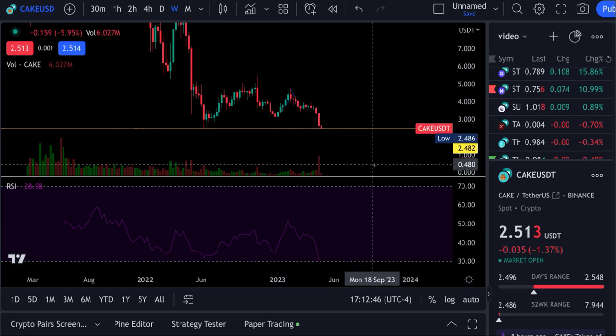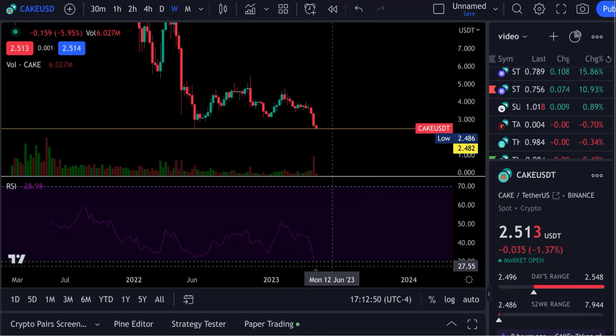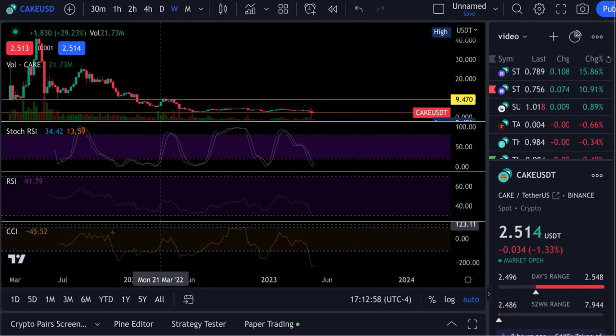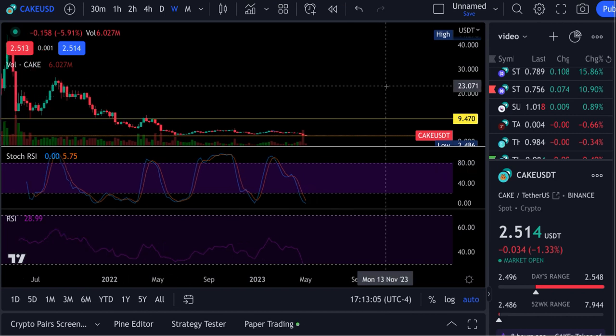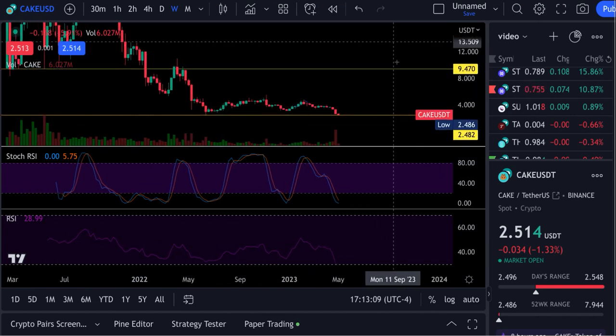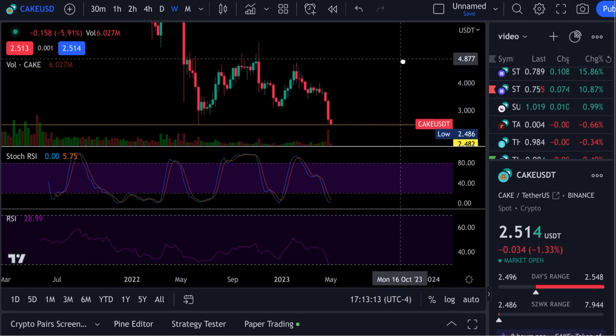All right, so you can see the weekly RSI on this thing is down to 28. It's pretty far down there. Even on the regular RSI, we pull back up here because it's important to use both of these, I think anyway. This weekly RSI is just about reset on Cake, okay, which is massive. Every time that weekly gets reset on any coin, it's big.